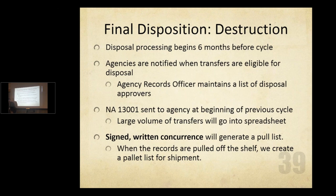Yes, ma'am. You have a large agency like the Department of Navy. Where do you send the NA 1301? Does it go to one place, or do you send it to the specific activities? Navy is a poor example because even though they have the most different record groups, I actually send all that stuff to Maurice King. But there are other record groups that have multiple offices where I send the NA 1301s to separate offices. Health and Human Services is a notable example of that phenomenon.